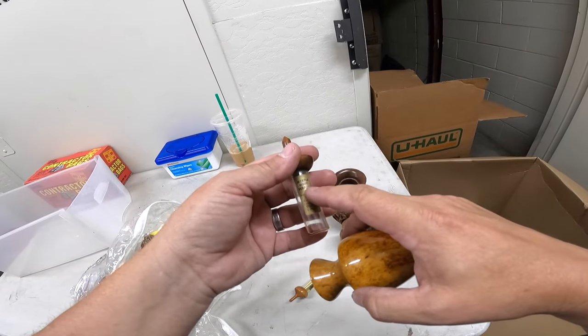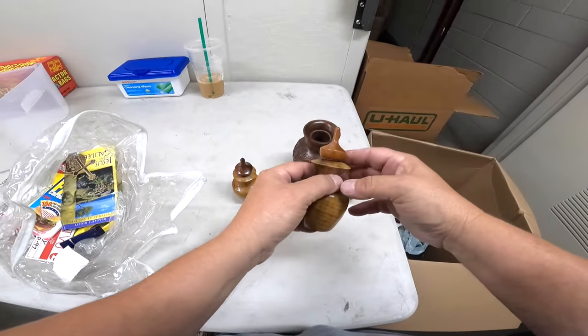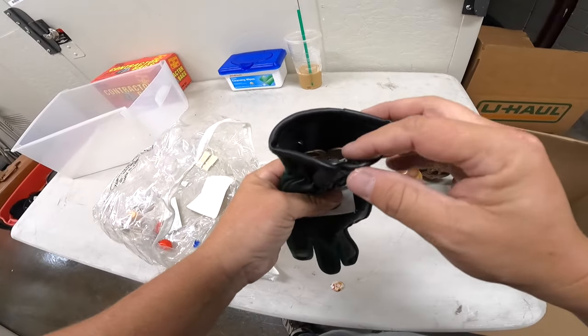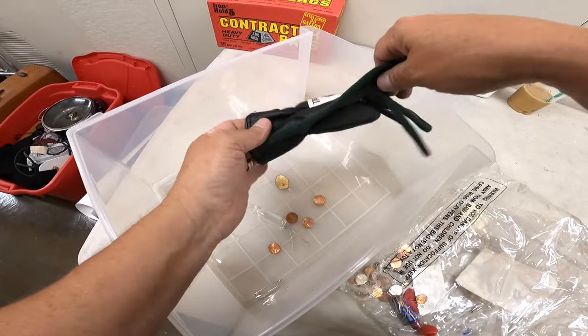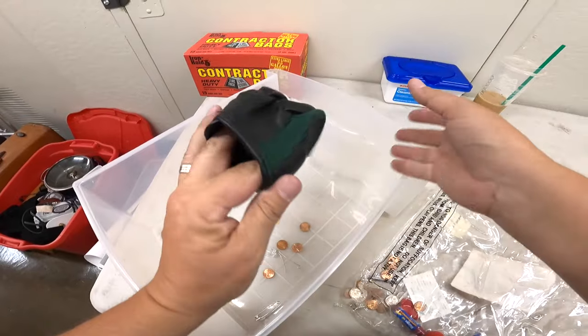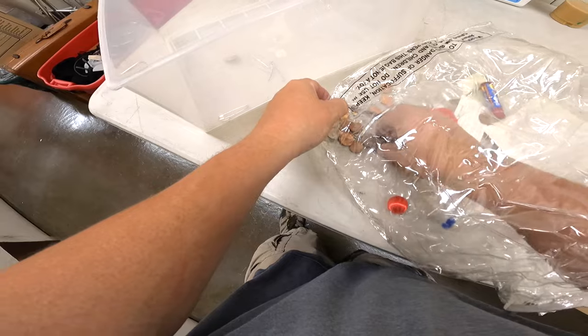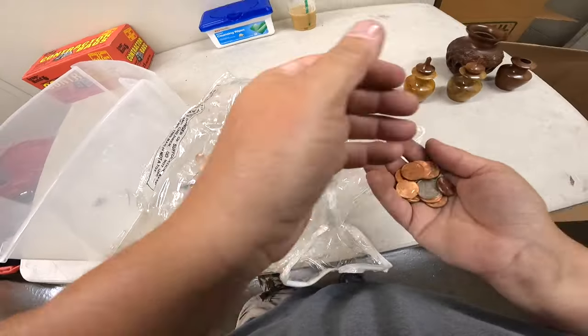Oh, look at that, myrtle wood perfume. So it's meant to have like oils in there or something. And we've got some change. Oh, there's something in this glove though. Ooh, look at this. The glove's holding some goodies in there. It held 5 pennies. That's more like it there.